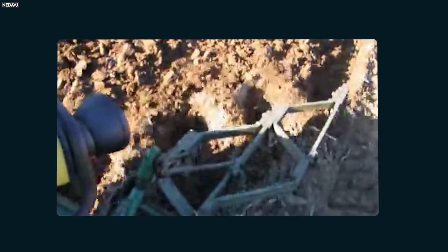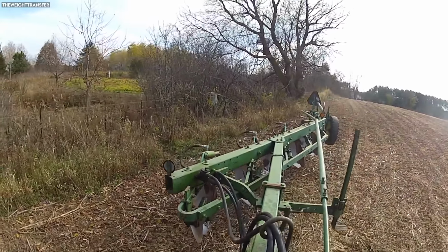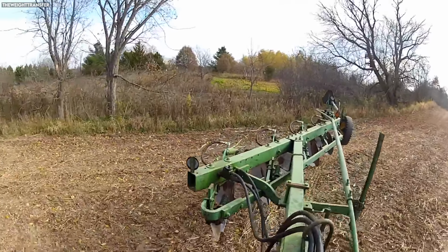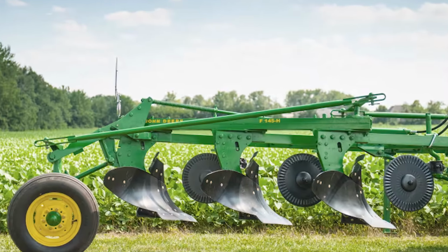The 145 wasn't the flashiest plow ever built. It was something better: dependable, well-supported, and perfectly matched to the tractors of its day. For the heart of the moldboard era, when turning the whole field black every fall was simply how you farmed, the John Deere F145 was the tool that got it done, year after year after year.